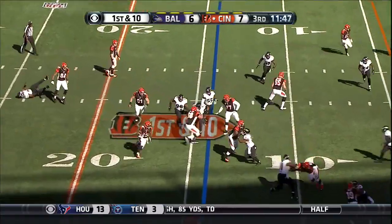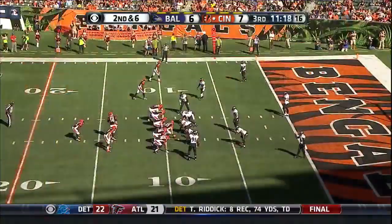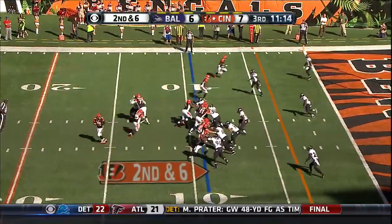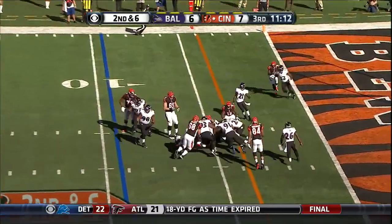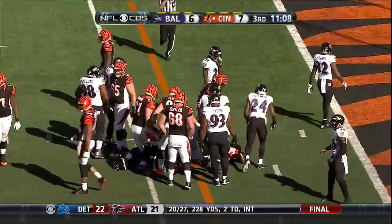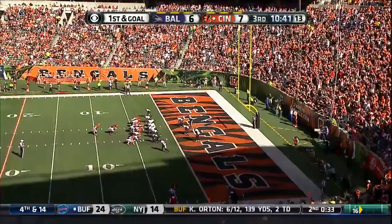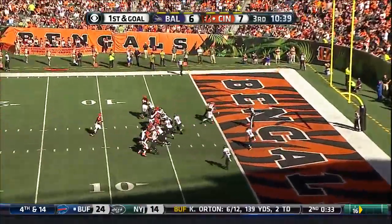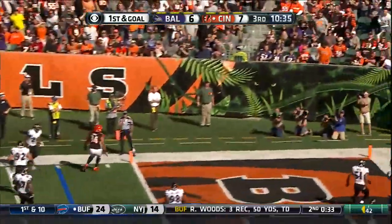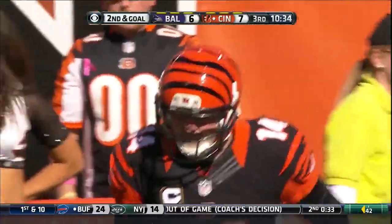The pitch for Bernard. Bernard to the 10. Is number 1 in the National Football League, and that's what gives them the advantage, the size of the guys up front. Bernard to the 5, to the 4. And this looks like it'll be a 1st and goal. Bigger as they bring Domata Peko in front of Bernard. And Dalton gonna throw on the move and throws it away. Being chased by Albert McClellan, it'll be 2nd and goal.